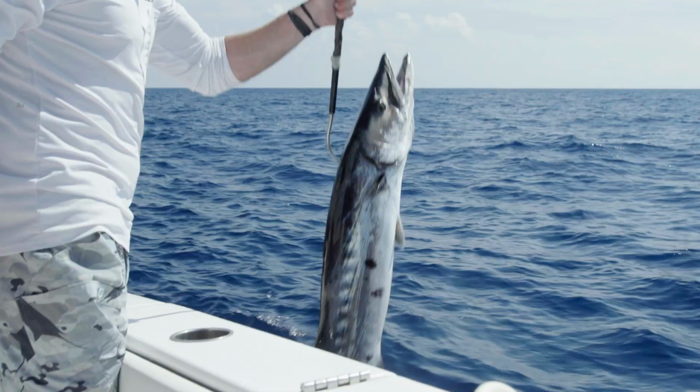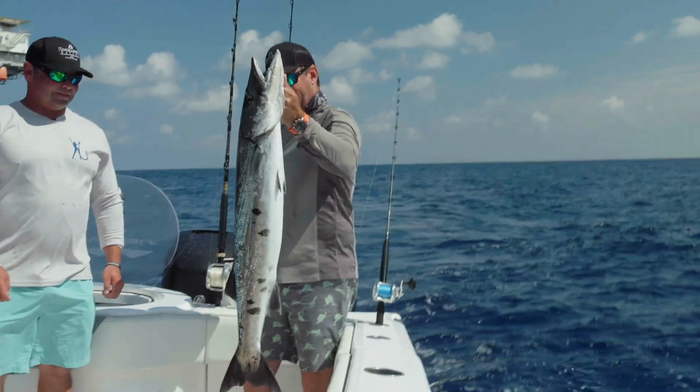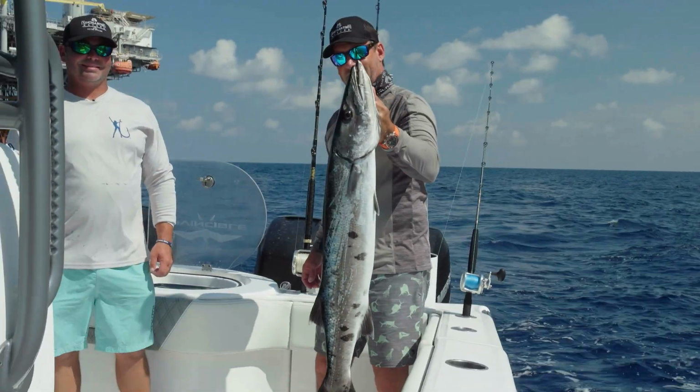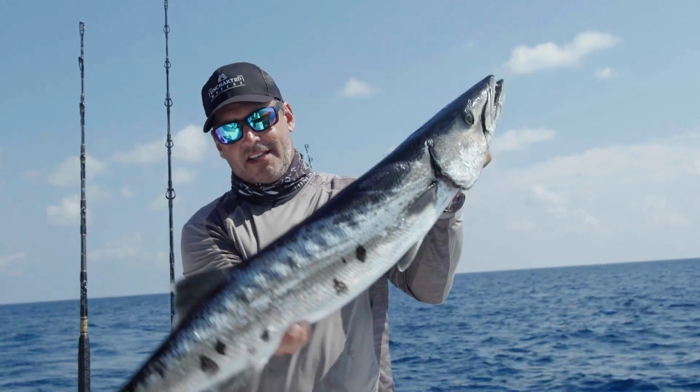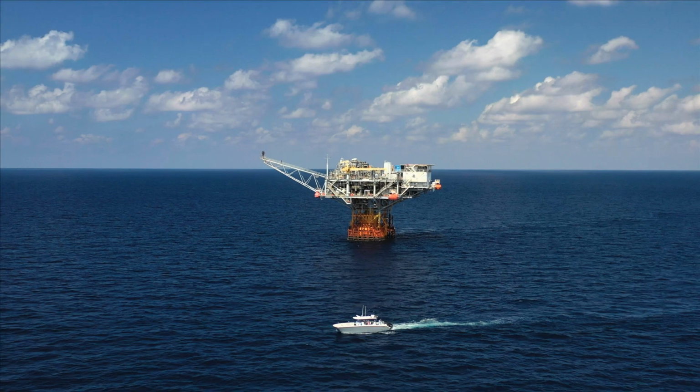Woo! Look at those teeth. Let me hold that thing. Look at that cootie. Nice one. That's a fatty, huh? That's good deep drop bait. Yeah, you want to keep them? Oh, yeah.